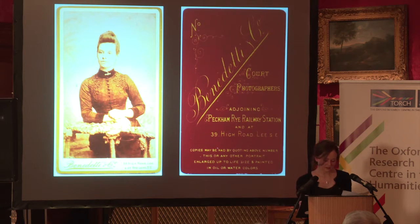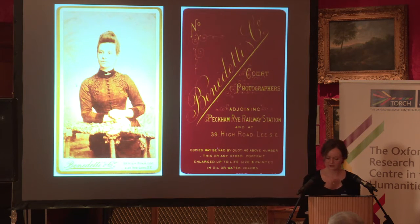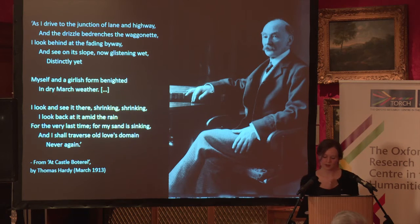Hardy takes advantage of the photograph's temporal contradiction in the fluid medium of verse. So from his novels, we now move to look at his poetry, in which Hardy presents an album of photographic images. In his poem At Castle Boterel, written in March 1913, shortly after his wife's death, the speaker looks behind him down the fading byway to figuratively look into the past and see on its slope, now glistening wet, distinctly yet, myself in a girlish form.